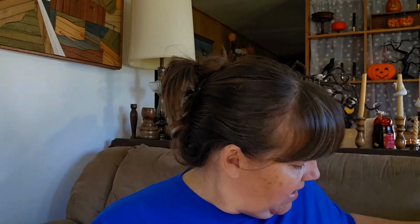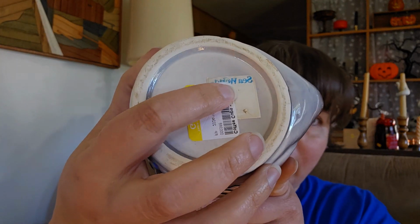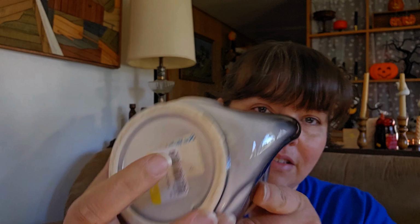I got a little pair of shorts for $1.99. Little Mario. I did get this vintage SeaWorld mug for 99 cents, and it has the old tag on it here. It looks pretty good. It still dings, so it has no cracks or anything. So I'm very excited about that.